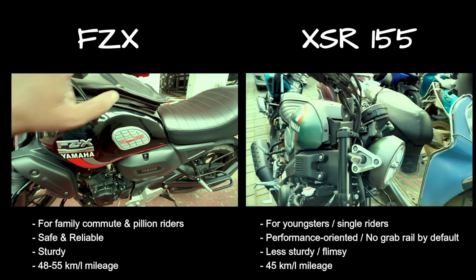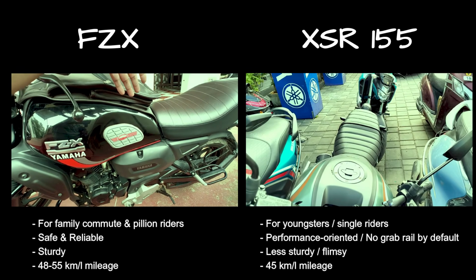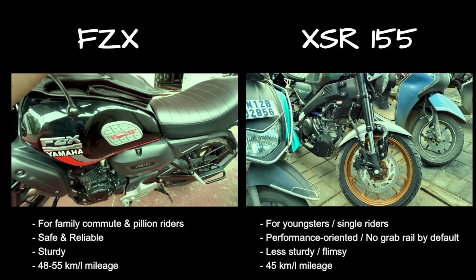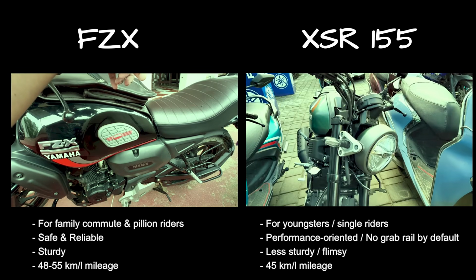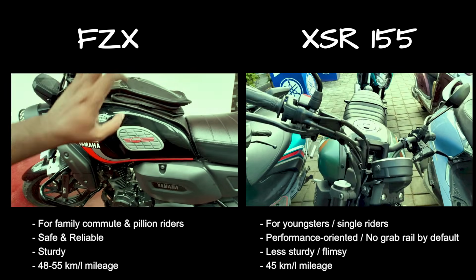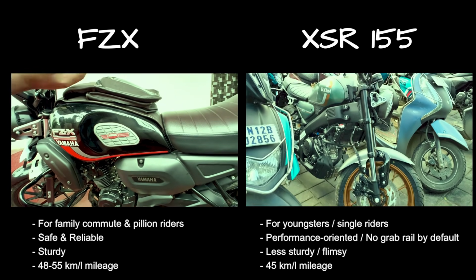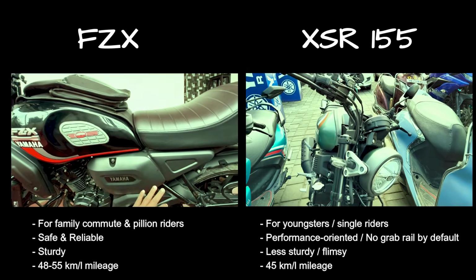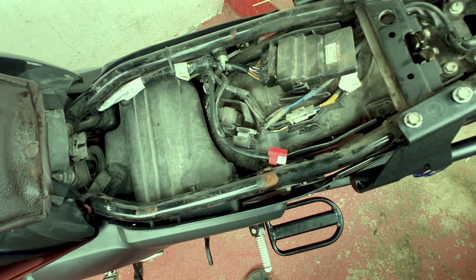But I just checked with the service people and a few customers who were using the FZX recently. So what do you feel about the XSR, and what do you feel about the FZX? They said that the XSR was not a bike for the middle-aged person, but for youngsters that bike suits well, and it's much similar to the MT and the R15 looks. It's much faster and performance oriented, and with respect to vibration, the XSR is really very good. But when you talk about the practicality of a generic family audience who wants to take the family, I think the XSR doesn't fit that.